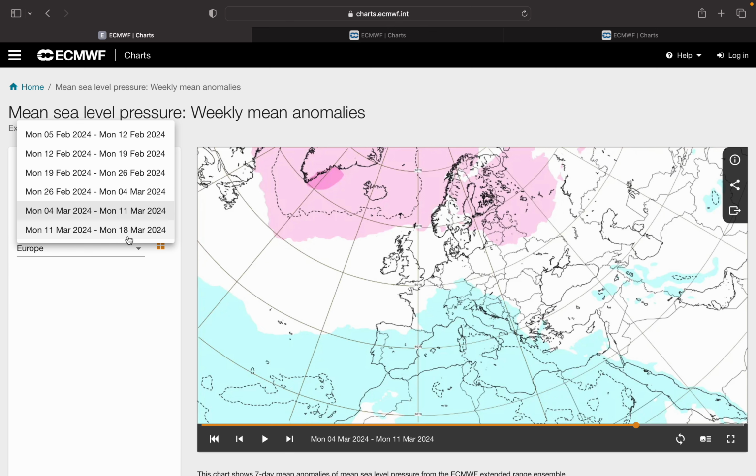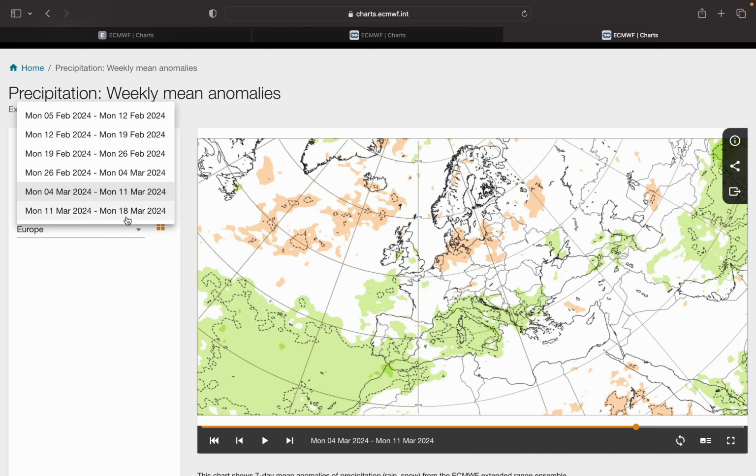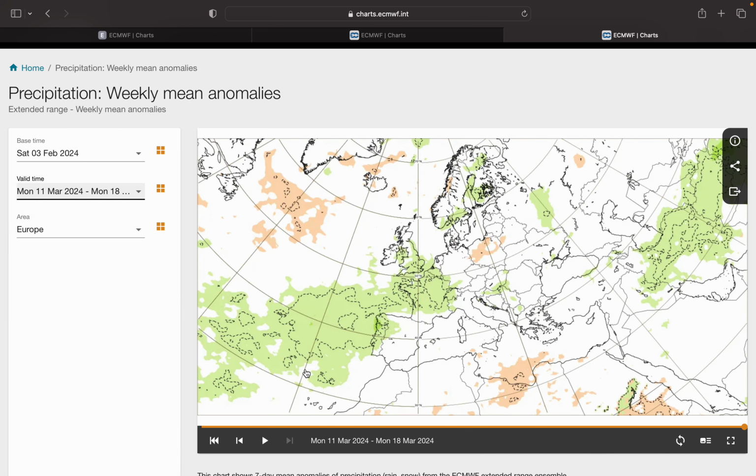Week 6 is Monday, March 11th to Monday, March 18th. That week has low pressure moving up more from the south. That might start importing some milder air up from the south. Blocking to our north is reducing. Here is the temperature anomaly for week 6. It is getting a bit milder there. And the precip anomaly is trending wetter from the south. So I think week 6 does go less cold, milder, and just wetter in general.